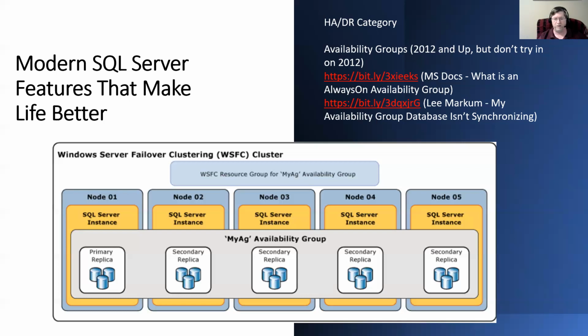For availability groups, there is an availability group name that represents a collection of databases that all fail over together. So in this case, in the middle of the screen, you see a gray box, and you have the primary replica on the far left followed by 4 secondary replicas. Each of those are on their own nodes, but collectively they're in this group called MyAG. And so that availability group is essentially a single unit of collection.